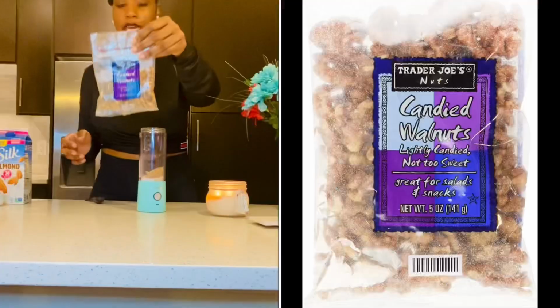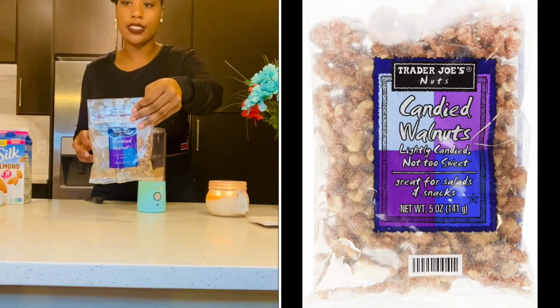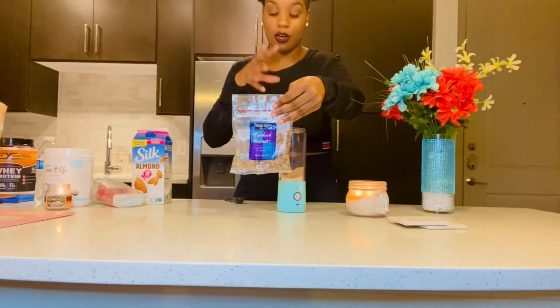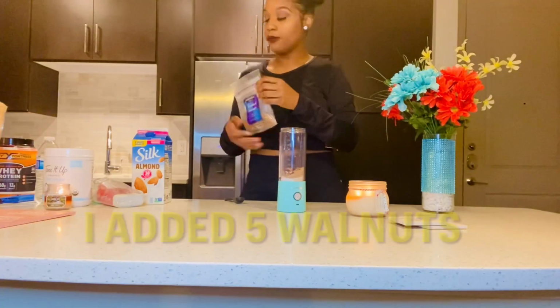The next thing I like to add are these candy walnuts. These are a great snack, but they're also a good topping and something to add in your shake. I'm just gonna put a few in there.